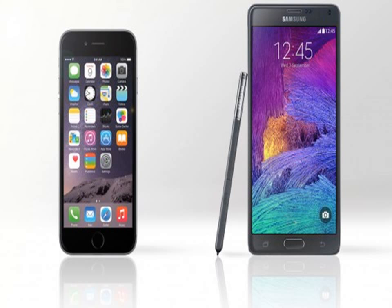iPhone 6 vs Samsung Galaxy Note 4. Was this year's batch of iPhones? Apple finally has a Galaxy Note competitor in the iPhone 6 Plus. But how does the smaller iPhone 6 compare to the Note 4? Let's compare their features and specs.